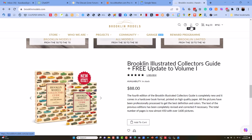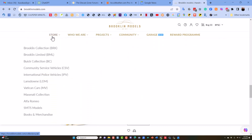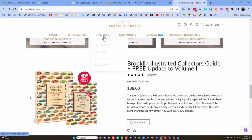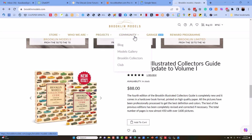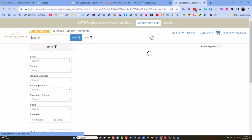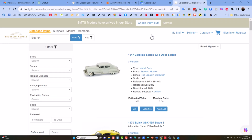You can click on that, open up your account. There's a search window that'll help you go to things a little bit more quickly. You've got a few things over here, the store with all of the different collections in it, some information on the company, projects that they've worked on in the past. You can see pictures of them there. The community, the blog, the model gallery, the collectors club, and how to join the collectors club. And then the garage, which links to the Hobby DB Brooklyn Garage, which will have a tremendous amount of data in there on which type of models that they offer.